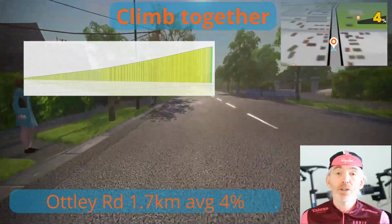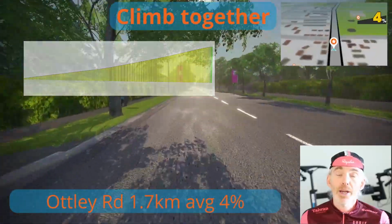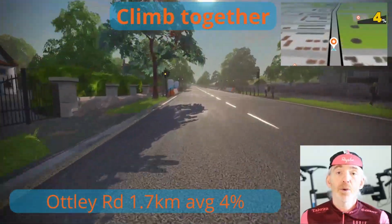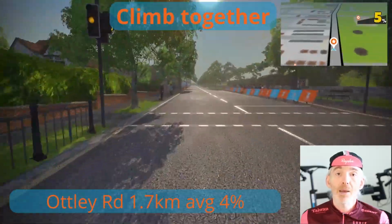This is a great opportunity to practice your team observation skills. How are you guys all doing? Are you staying tight as a group, or are you stretching yourself out to breaking point? If you are, refocus, get back together, and continue up that climb as a group.